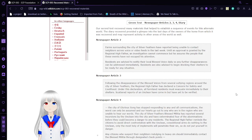Newspaper Article 4. The city of Glorious Song has stopped responding to any and all communications. The worst can only be assumed, and our hearts go out to any who are in the region who are unable to hear our words. The city of Silver Feathers' militia has reported several incursions by the unclean into the city and have exterminated four of the abominations before they could become a danger to any residents.